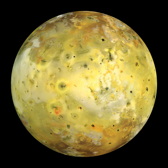Galileo observed the effects of a major eruption at Pillan Patera and confirmed that volcanic eruptions are composed of silicate magmas with magnesium-rich mafic and ultramafic compositions.